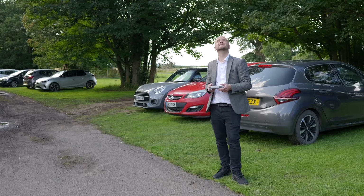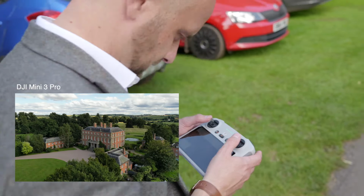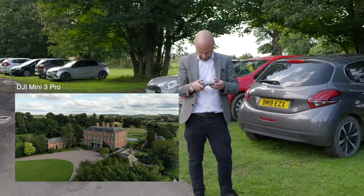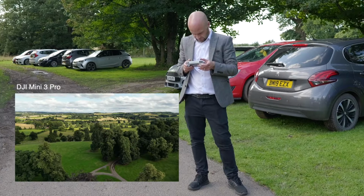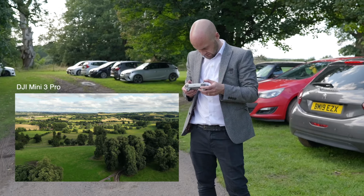Please check it on the map. Take off. That's nice. Oh, the light's hitting the fields. So that'll be quite a nice opening shot. Let's get that.